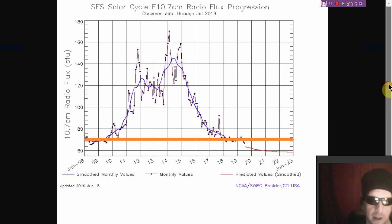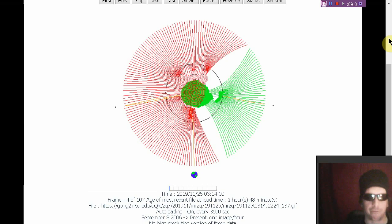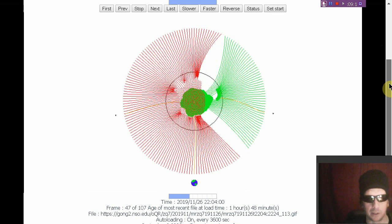10.7 centimeter radio flux is back down to 70. It had gone up to 72, dropped back down to 70. Solar minimum conditions persist. Again, 0 sunspots. And the GOES magnetometer is looking fairly smooth here, as we have forecasted by looking at stuff like the GONG 2 data.